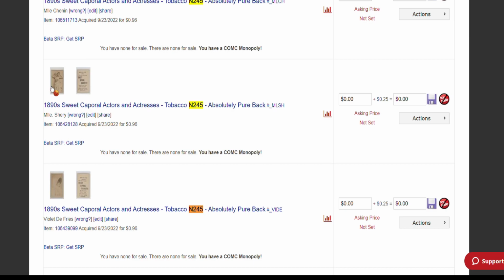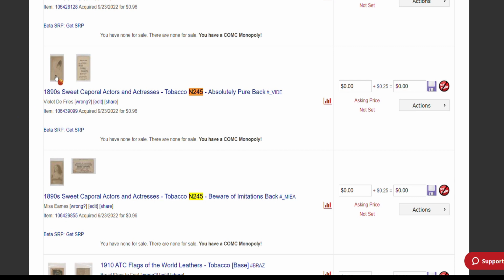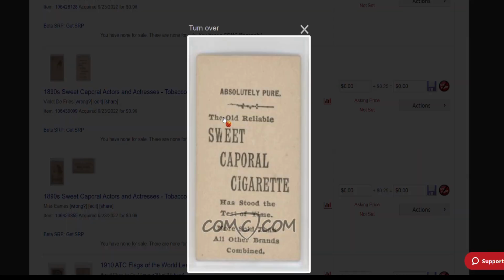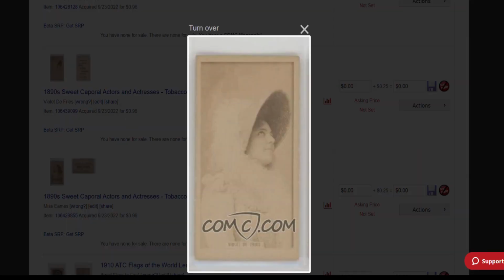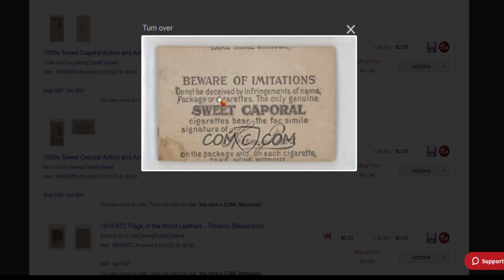I personally think it's really cool that I now own some of these 130-year-old connections to the origins of the hobby. The people on these cards are actresses from the time, but being that this was a time before movies were really much of a thing, most of the actresses in this set are not known today. I say movies weren't much of a thing because these did come out right around the same time that motion pictures were first being invented.